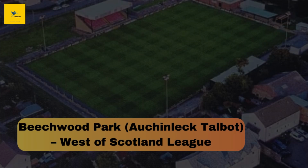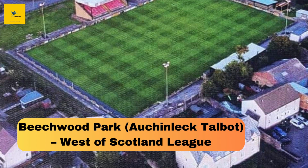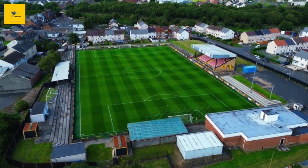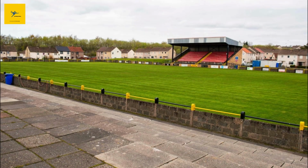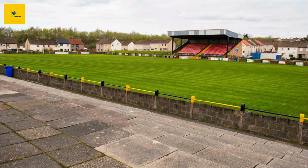3. Beechwood Park. This is legendary in Scottish non-league football. Home to Talbot, the most successful non-league club in Scotland, this ground has hosted many Scottish Cup shocks. With its large terraces, passionate support, and a team that regularly battles SPFL clubs in cup competitions, Beechwood Park is one of the best non-league stadiums anywhere in the UK.